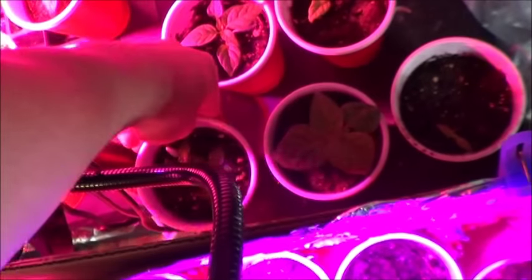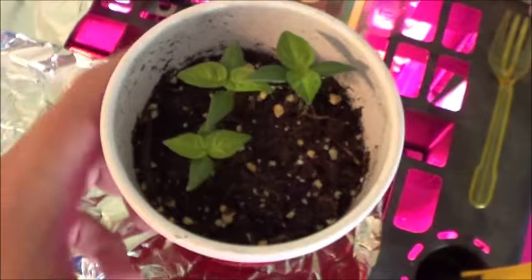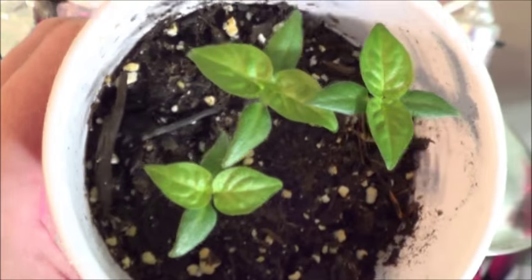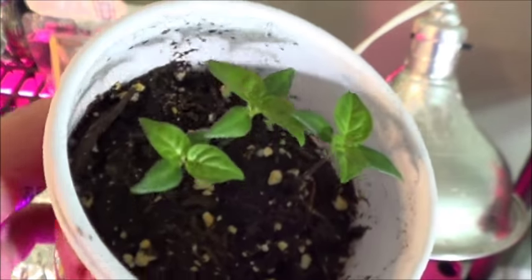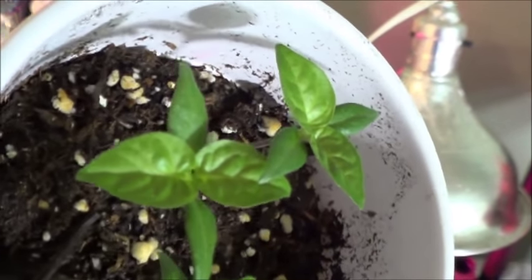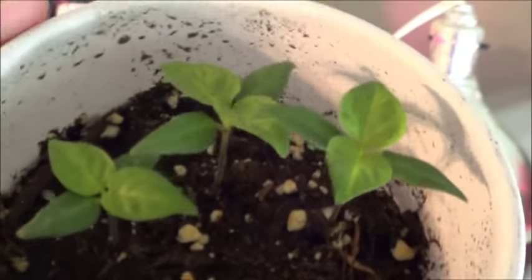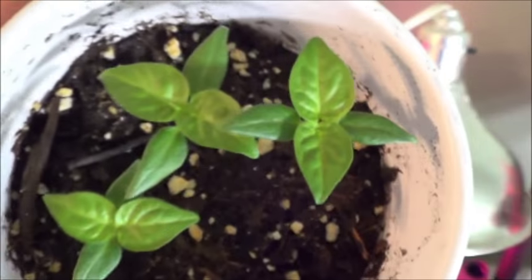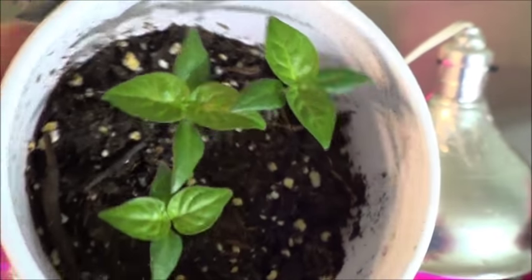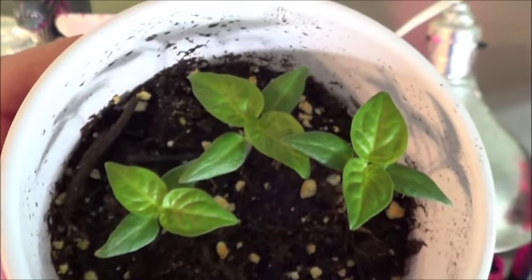And then beside that, the last spot under this particular light, we have the chocolate habaneros from Rev. These guys are getting some good true leaves on there. Not really stretching anymore now that they're under these better plant lights. So I'll just plant them a little bit deeper when I do give these guys their individual cups. But it looks like I've got 3 good solid starts there, so sweet! I've never had a chocolate habanero.